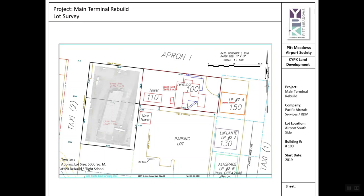So basically right now it's broken up into 2 lots, of which the terminal and the fixed base operation hangar will be going on. It's about 5,000 square meters. The hangar building here on the south portion of the west lot is going to be coming down and demolished in the next number of months, and eventually there will be a new hangar down the road going in here, a smaller hangar for an existing flight school, and the terminal building and the hangar will be in this northern portion of the 2 lots.